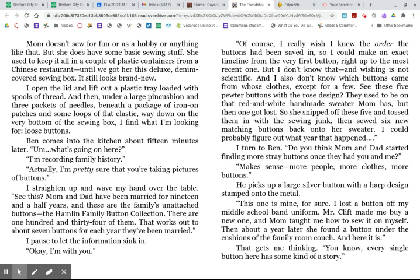"Okay, I'm with you. Of course, I really wish I knew the order the buttons had been saved in, so I could make an exact timeline from the very first button right up to the most recent one. But I don't know that, and wishing is not scientific. And also, I don't know which buttons came from whose clothes, except for a few. See these 5 pewter buttons with the rose design? They used to be on that red and white handmade sweater Mom has. But then one got lost, so she snipped off these 5 and tossed them in with the sewing junk, then sewed 6 new matching buttons back onto her sweater. I could probably figure out what year that happened."